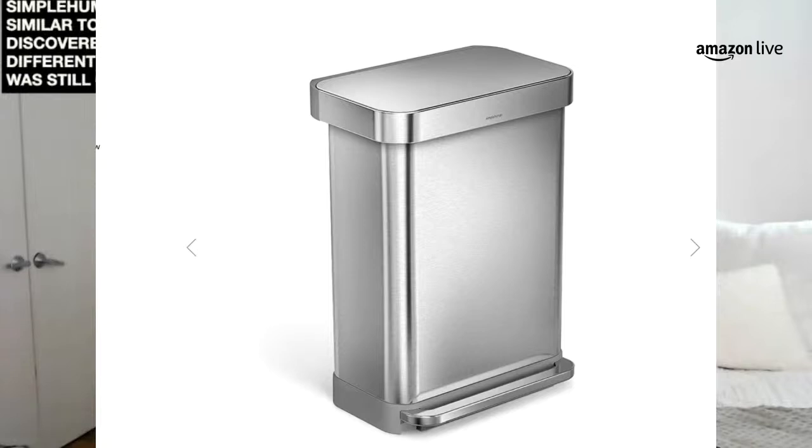It's got the liner pocket as well, so it hides and conceals that trash bag. Really nice, and has a strong steel pedal on it. They've engineered it to last over 150,000 steps. That's more than 20 steps a day for 20 years. I think that's a lot of thought put into a trash can.